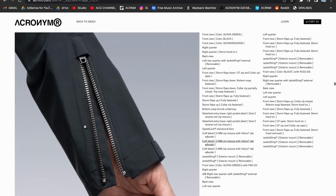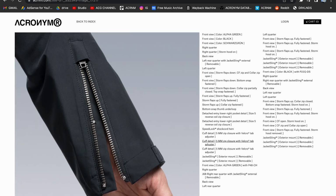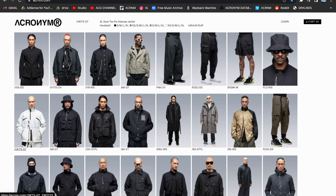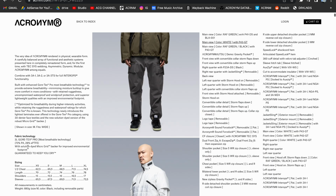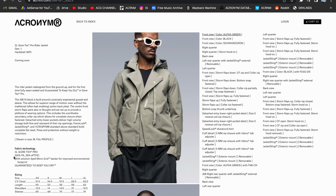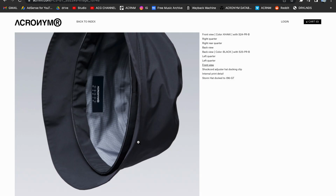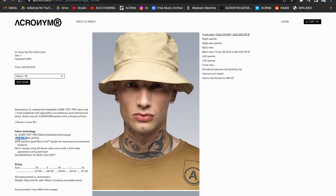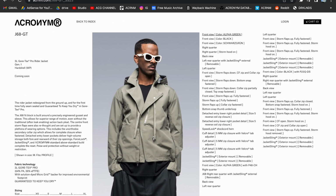The close-up reveals it has some kind of ripstop pattern, like the J68 windstopper, the last one. So it's definitely not the usual Gore-Tex Pro like these, which is also confirmed in the fabric composition. As you can see here, this one is 72% polyester and this one is 64%. So it's definitely a different composition. To me, it actually looks a bit like how this one looked, but this again is a different composition. So it's a different Gore-Tex Pro.